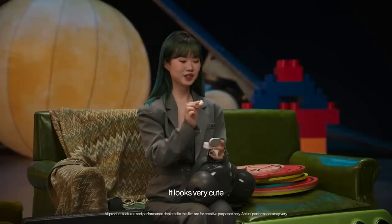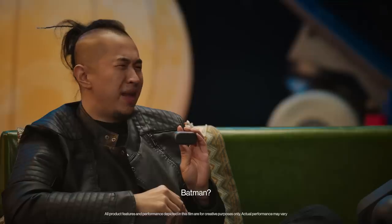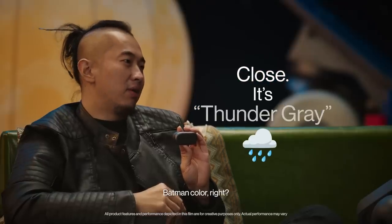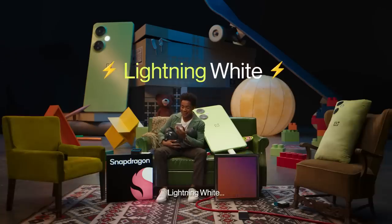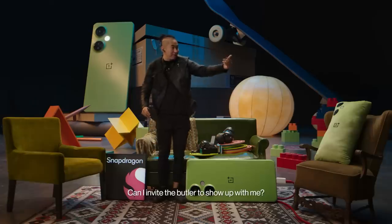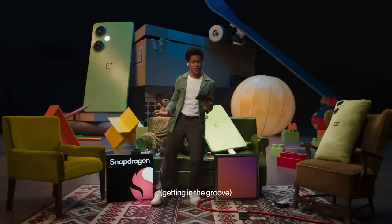OnePlus Nord Buds 2. It looks very cute, very clean. Leopard gray, that's what you called it, right? Silky milk leopard gray. Batman color, right? This is actually called lightning white. Lightning white. Can I have a butler? Can I invite a butler to show up with me? And I say who?